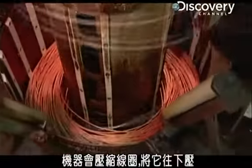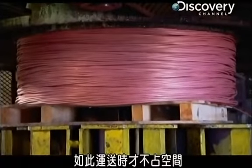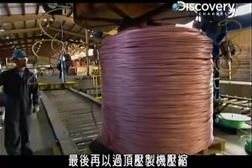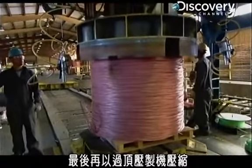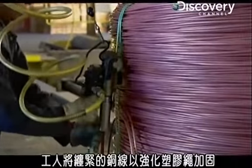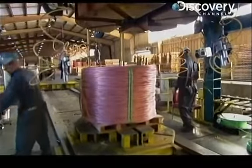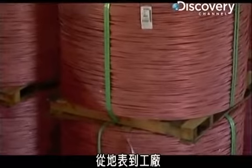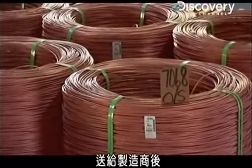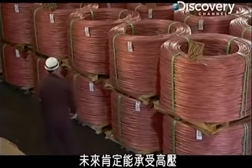Machinery compresses the copper coil, squeezing it down so it will take up less space when it's transported. There's one last squeeze from an overhead press. And an employee ties the tightly coiled copper with extra strong plastic banding. From the Earth's crust to the factory floor, it's been quite a journey. Shipped to manufacturers, it will now be drawn into electrical wiring, and the future is sure to be high voltage.